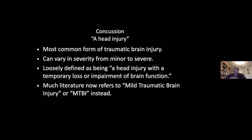The second type of head injury that we want to talk about are concussions. Concussions are the most common form of a traumatic brain injury. We're going to go into a bit of a deep dive about this later on. They can vary in severity from minor to severe. Minor concussions are, as the name implies, generally speaking, quite minor. They may be very short-lived. They may not have many long-term sequelae.